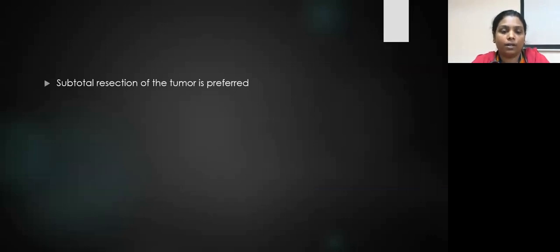But later, after the discussion, there is an approach of subtotal resection of the tumor, because the oculomotor nerve per se is a very, very fragile nerve, and even minimal injury can cause paralysis and nerve injury progression. So subtotal resection of the tumor is the preferred surgery available everywhere now.